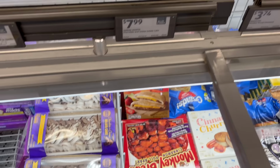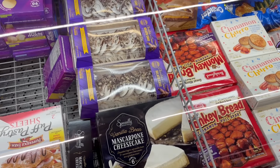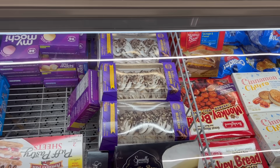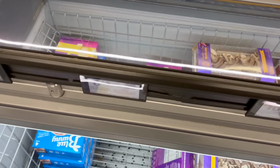Watermelon. They've had these gelato cakes for a while. The Blue Bunnies have been here a while. A mascarpone cheesecake, $10.99. They have a mocha and a vanilla. They still have a bunch of the My Mochis over there, and those are $4.79.